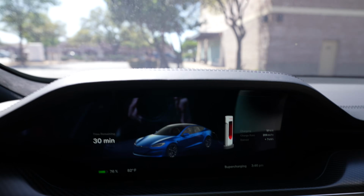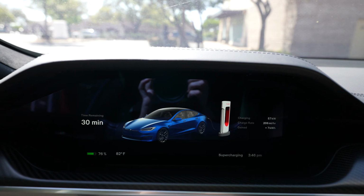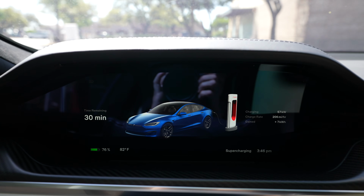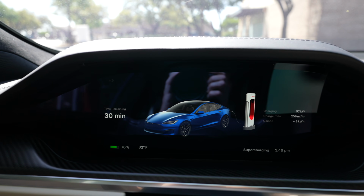One cool thing about the Model S Plaid that makes it different from the Model 3 and Model Y is the additional information displayed on the driver's console. So if you look at the driver's screen, you would see on the left side, you've got the charge time remaining, which is 30 minutes. And on the right side, you see the Supercharger details. Charging at 57 kilowatts. You've got a charge rate of about 206 miles per hour.